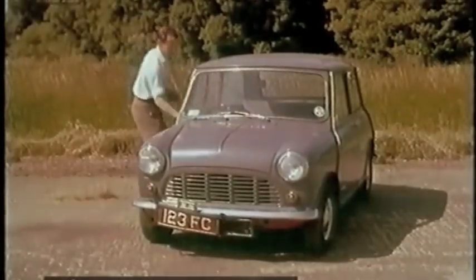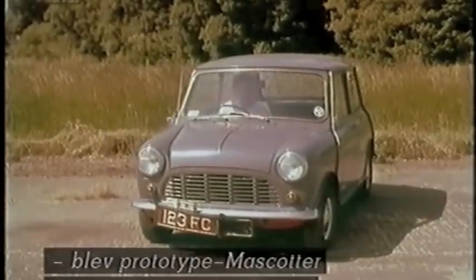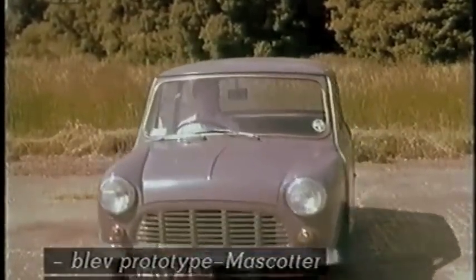On a disused airfield converted into a grueling test track, prototype mini-miners were put through preliminary tryouts.